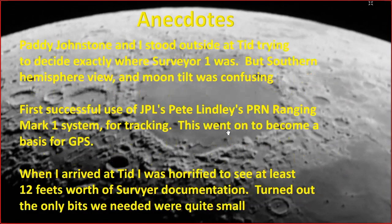One of the ops supervisors, Paddy Johnson, and I, when Surveyor 1 landed on the moon, we went out to try and decide where it was on the moon, but by the time you've got latitude and longitude in your mind, where the terminator is and whether the moon's up and the moon's upside down, sort of, in the southern hemisphere, we gave up. It was just too confusing.